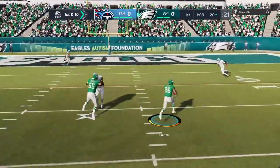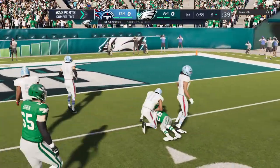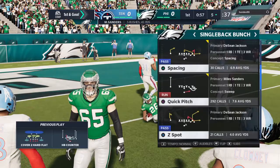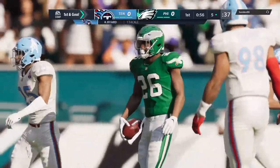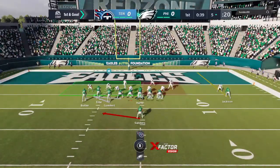They'll run on first down. Sanders. And able to get him down, but he does reach the 5. 15 more there, and they're on a roll. It's another first down. So back-to-back big runs, picking apart this defense on the opening drive.